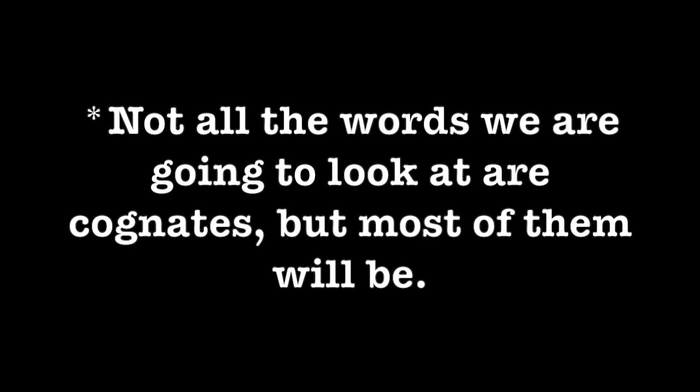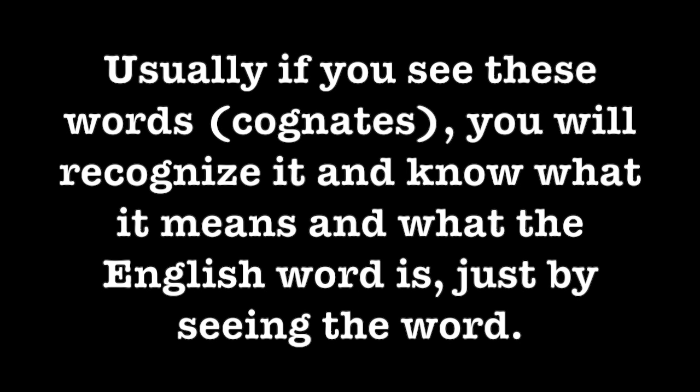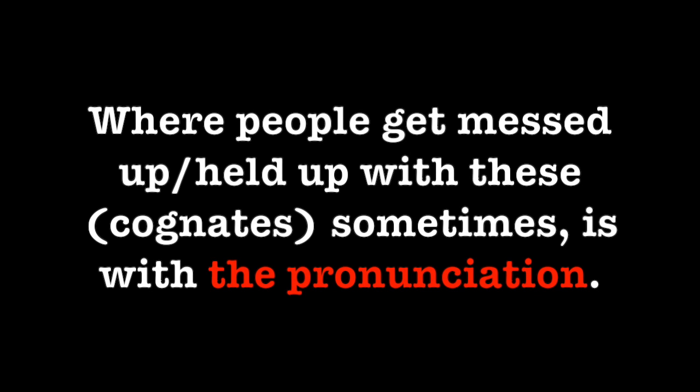Okay, so what I want to point out about that, usually if you can see the word spelled out, you're going to recognize it and know what it means. You would know what the English word is just by seeing the word, because it looks like the English word, it means the same thing as the English word. But where people get messed up and held up on these sometimes is with the pronunciation.